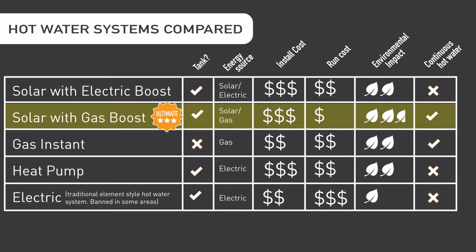Now, during those months where you just want to have a hot bath, then you use a little bit of gas. You actually are able to meet whatever demand the home has on it at Christmas time or when relatives turn out for a wedding. You're going to have the hot water. That's why I'm going to declare this one the ultimate hot water system.